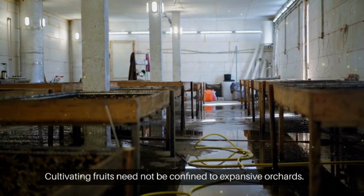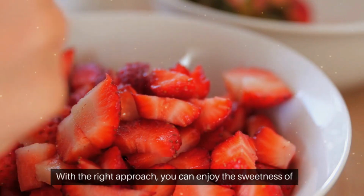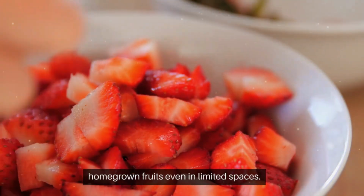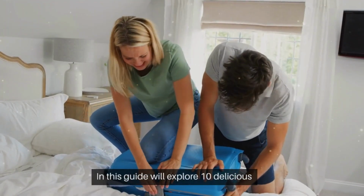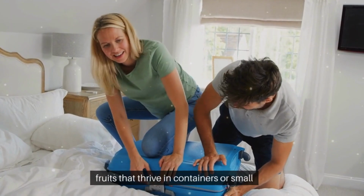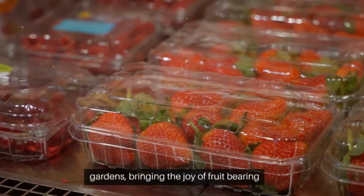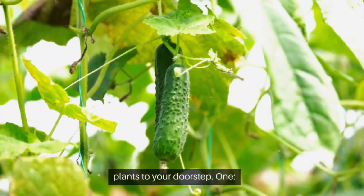Cultivating fruits need not be confined to expansive orchards. With the right approach, you can enjoy the sweetness of homegrown fruits even in limited spaces. In this guide, we'll explore 10 delicious fruits that thrive in containers or small gardens, bringing the joy of fruit-bearing plants to your doorstep.